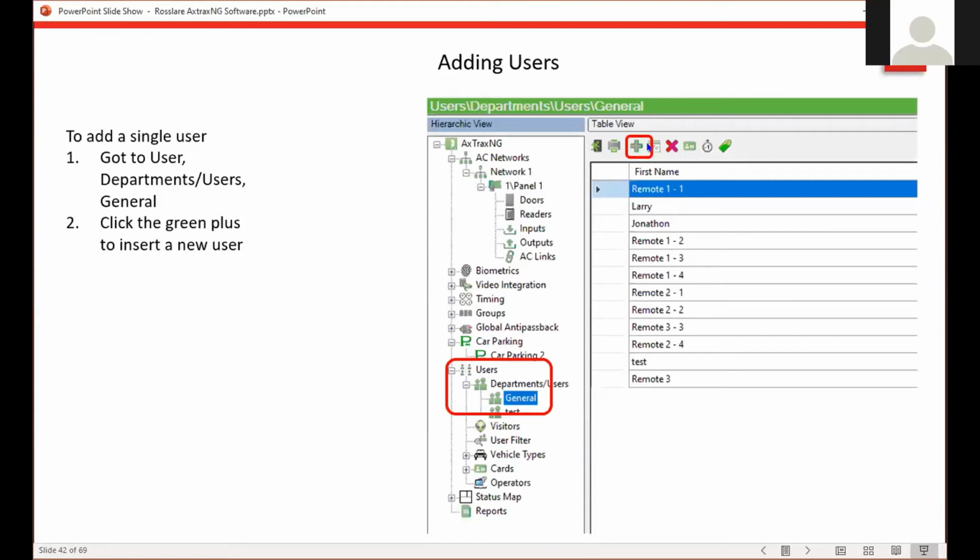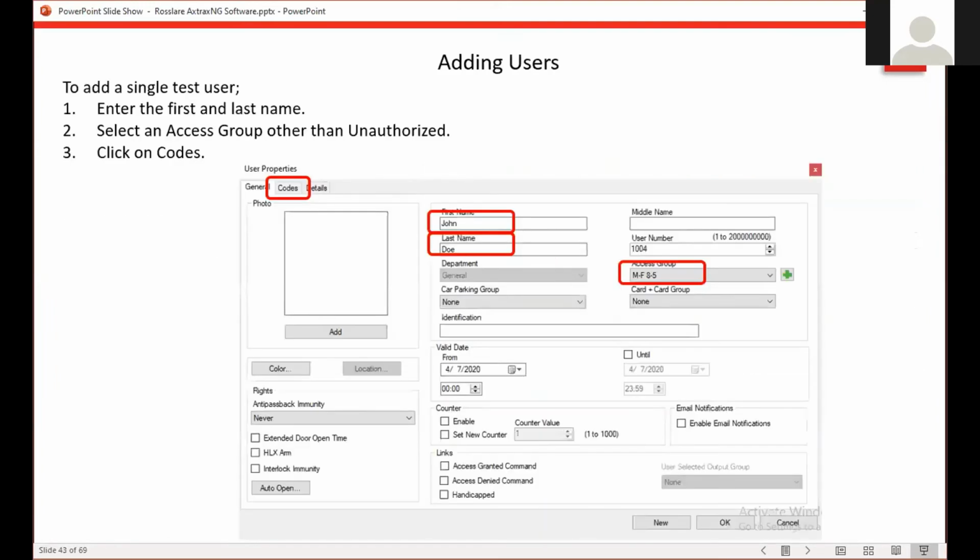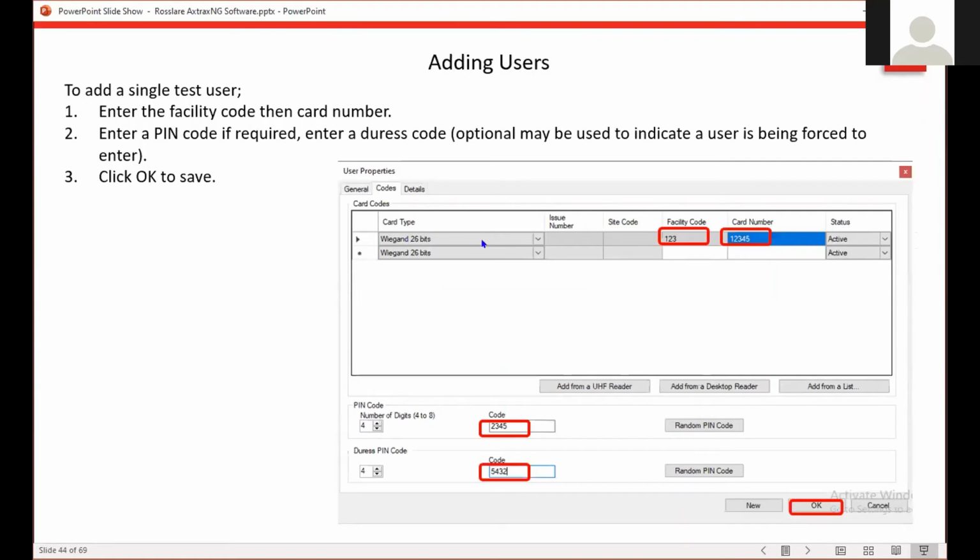I'm going to go to general. I'm going to tell it I want to create a new user. This is just entering one user, one card, that sort of thing. Plug in their name, select an access group. Here I'm selecting my Monday through Friday 8 to 5 group. And then I'm going to select the codes tab up here at the top. And I'm just going to manually enter the number off of their card.